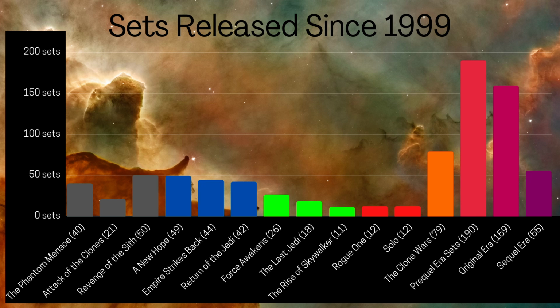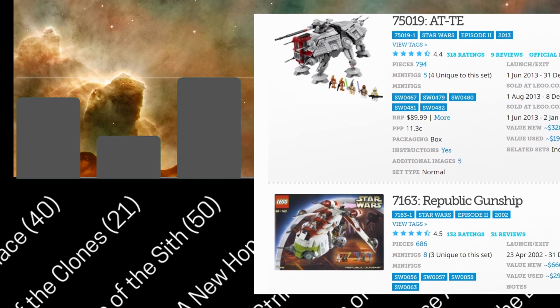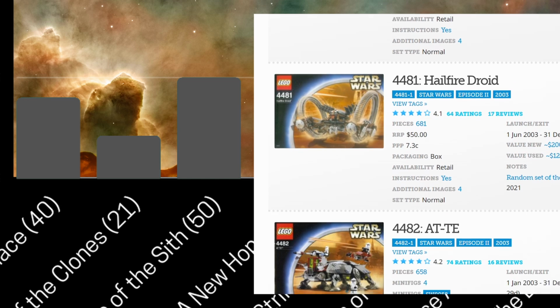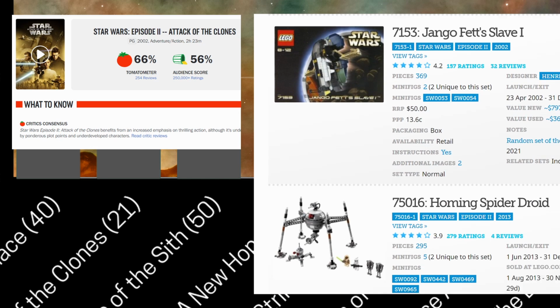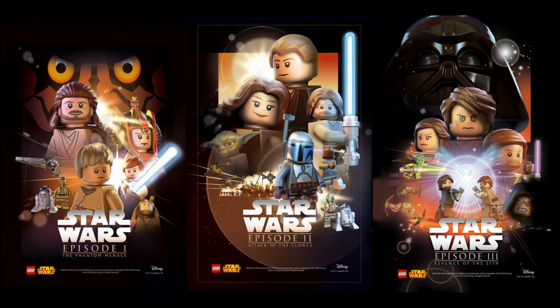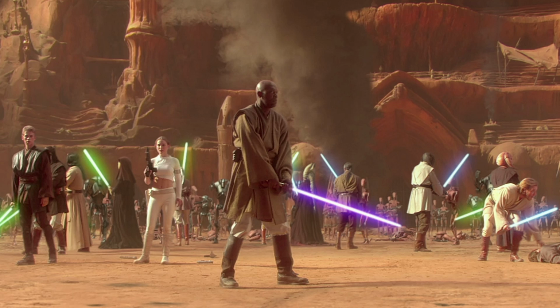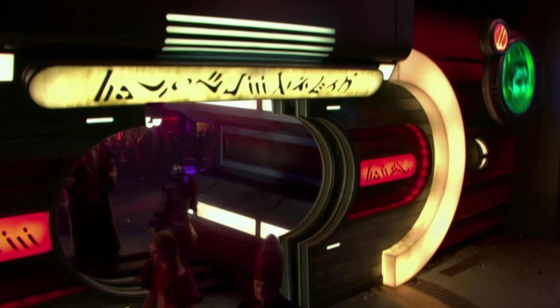However, for the prequels, Attack of the Clones has by far the least amount of representation at only 21, nearly half of the Phantom Menace's 40. This doesn't surprise me, as Attack of the Clones is considered one of the worst Star Wars films to a lot of people. I, however, love it. Out of the original 6 Star Wars films, I think Attack of the Clones certainly has the highest number of iconic scenes that have never been turned into LEGO sets, such as the Geonosian Arena, Droid Factory, Kamino Cloning Labs, Outlander Club, and Dex's Diner.